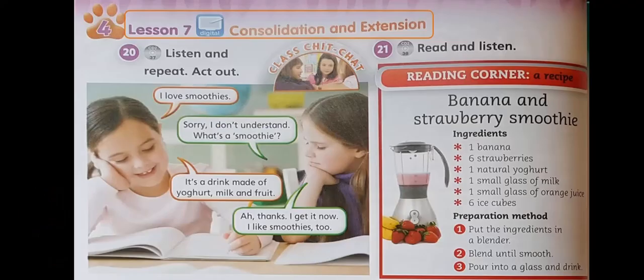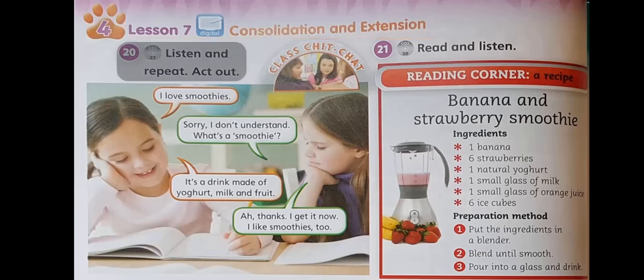Unit 4, Lesson 7. Student's book, page 36. Activity 20. Class chit-chat. Listen and repeat.